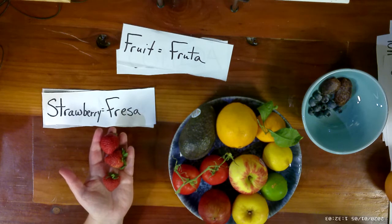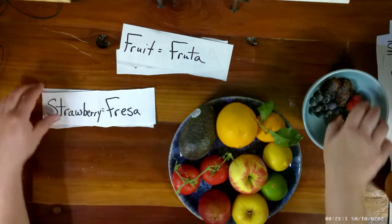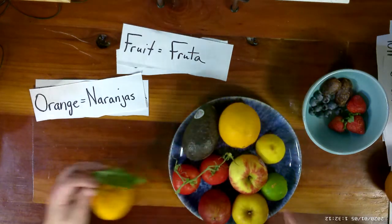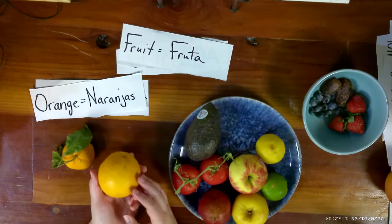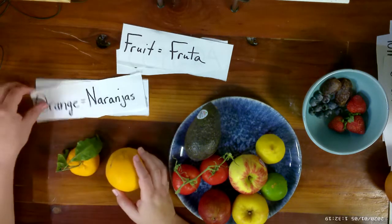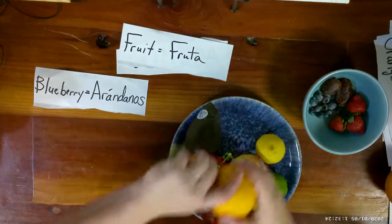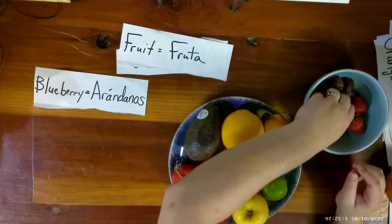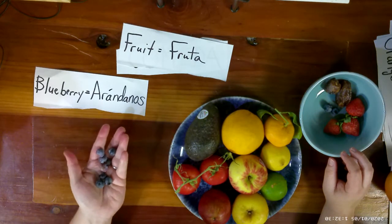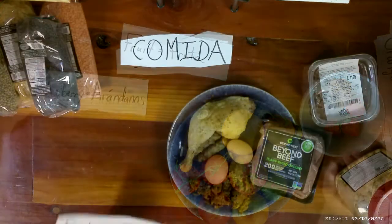Oop, these are super ripe. They're going to be good tonight. Oranges, naranjas. And of course, there are different kinds and different varieties of oranges, but generally naranjas. Blueberries, arándanos. Now remember that accent over the A shows you how you would emphasize the word.